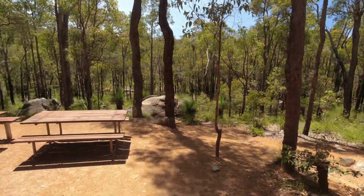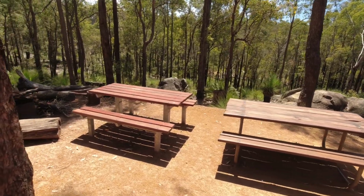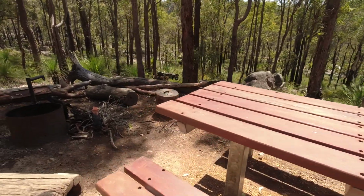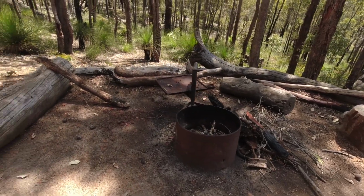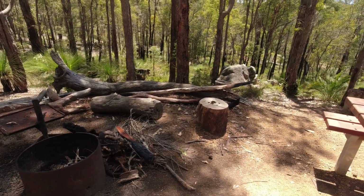Where we're just standing, we've got 2 picnic benches out here, so you've got plenty of space to sit down and enjoy the view. And in the non-fire seasons you can have a fire, and here's your fire pit. And when I say non-fire seasons, I mean when it's not fire season for bushfires and everything.